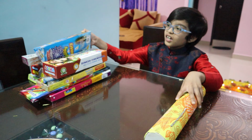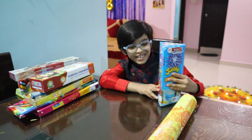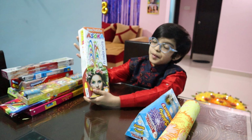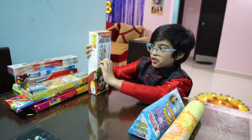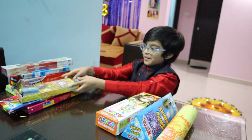And this is called Jubbly and Bubbly. I don't know what this is, but it looks like this only, a little bit smaller. So this is called a flower pot. Flower pots are triangle shaped crackers and when you blow them, they will explode like shown in the picture. And these are rainbow rockets.